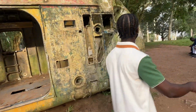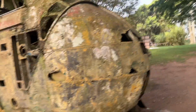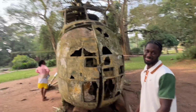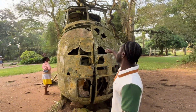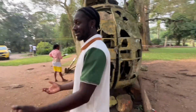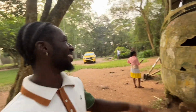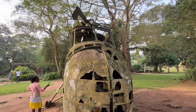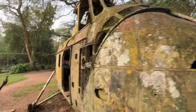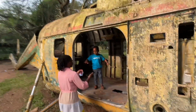Wrap around to the front. See how big these things actually are in real life. I'm about 6'5". This is around, let's say, 10, 12 feet. You can see it. That's the front gunner right there.